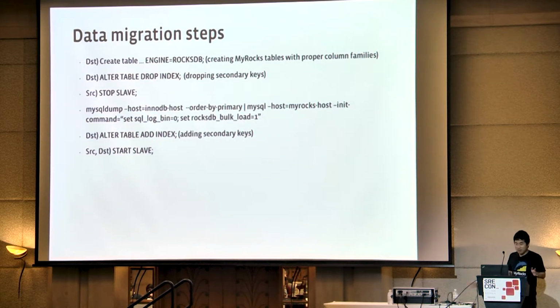These are the steps of the data migration. Creating a table with the engine called RocksDB means creating a RocksDB table. Then drop the secondary indexes, then stop the source slave, then run mysqldump with order by primary, which dumps from InnoDB sorted by primary key.